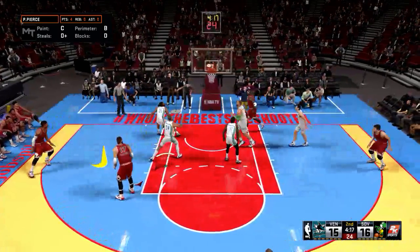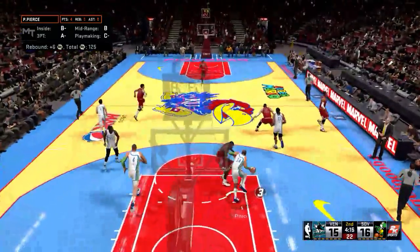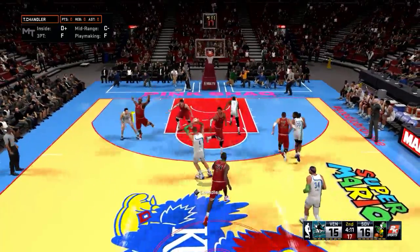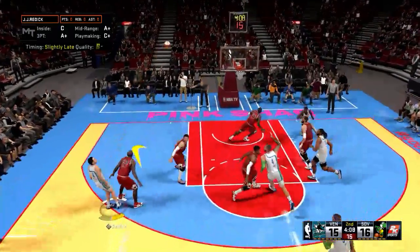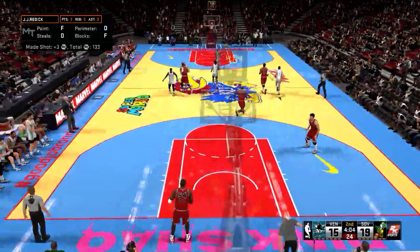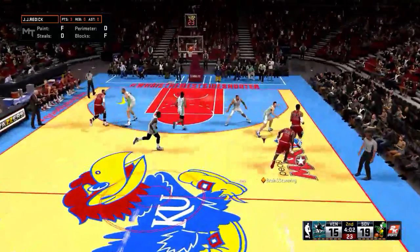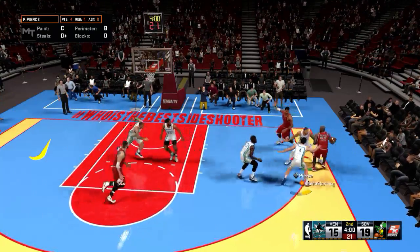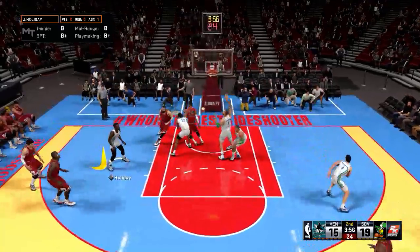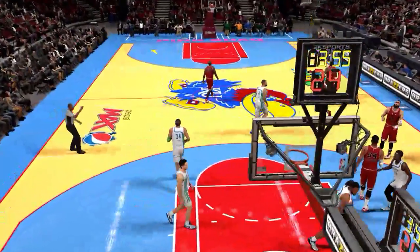Valanciunas again. It's Pierce. No good from Valanciunas. Redick passes to Chandler. There's the triple. And it's J.J. Redick with the 3. Redick's got his first bucket of the game, and he's on the board for 3. Jordan kicks to Antetokounmpo. And the dunk to finish it off.